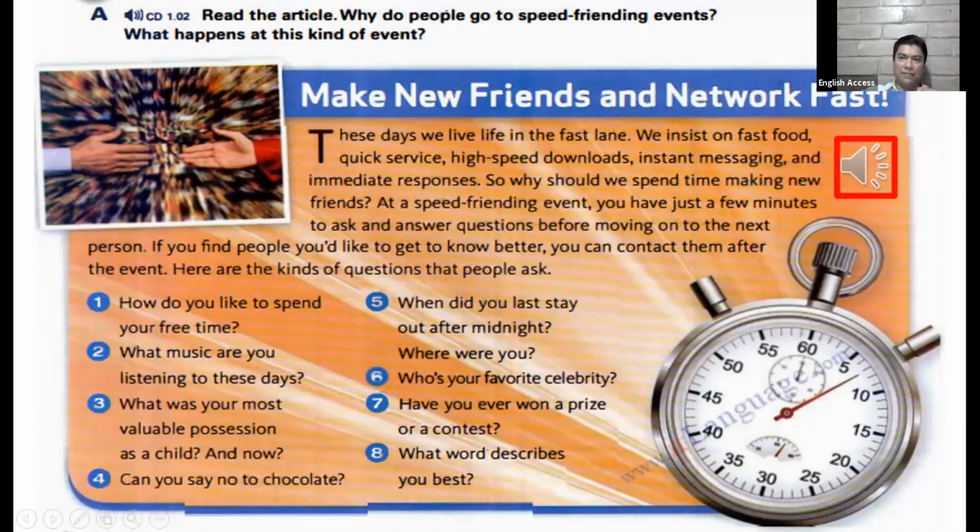Make new friends and network fast. These days, we live life in the fast lane. We insist on fast food, quick service, high-speed downloads, instant messaging, and immediate responses. So why should we spend time making new friends? At a speed friending event, you have just a few minutes to ask and answer questions before moving on to the next person. If you find people you'd like to get to know better, you can contact them after the event. Here are the kinds of questions that people ask. 1. How do you like to spend your free time?